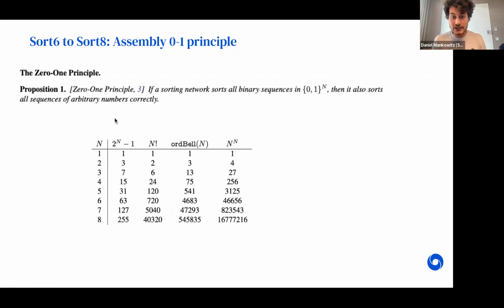Instead, it would be a lot nicer if we just had to check 2 to the n, because for the same size, that's 255 elements. This would be just checking sequences of 0s and 1s. And there is a nice principle for sorting networks, which says that if a sorting network sorts all the binary sequences, so all sequences of 0s and 1s, then it guarantees that it can also sort all sequences of arbitrary numbers correctly. This is a very nice principle because it means that, for sort 8, we only have to check 255 elements. The problem is that it doesn't apply to us.